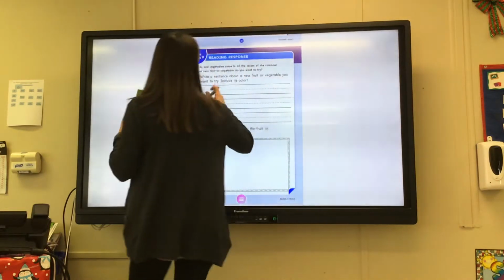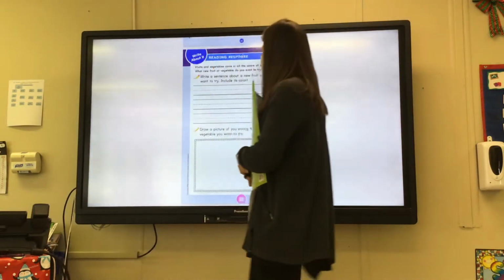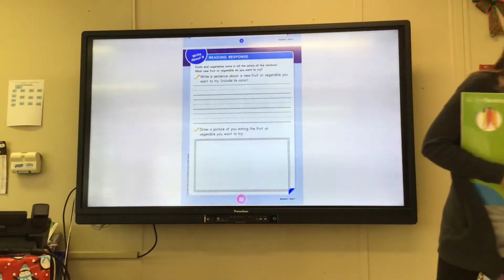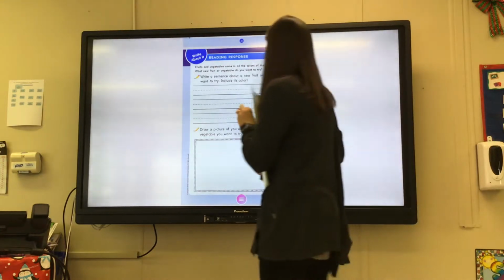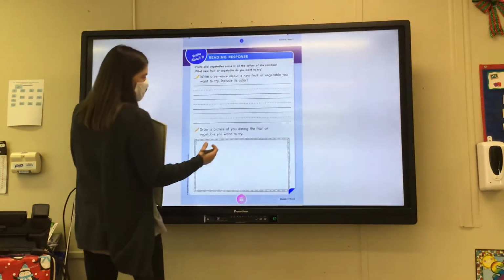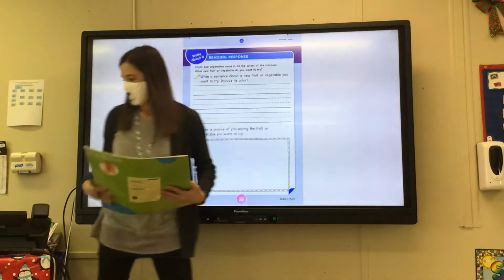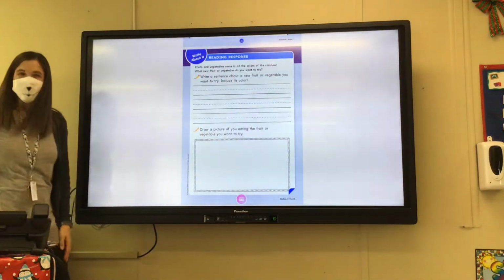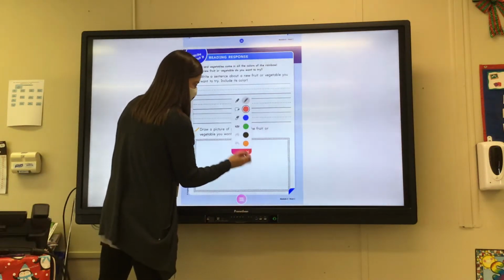So we're going to write a sentence about a new fruit or vegetable that you want to try, and make sure to include its color. We're going to describe it. And then we're going to draw a picture of you eating the fruit or vegetable you want to try. Everyone's going to have something different, but I'm going to help you start.